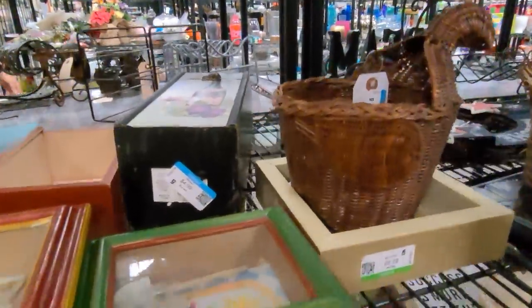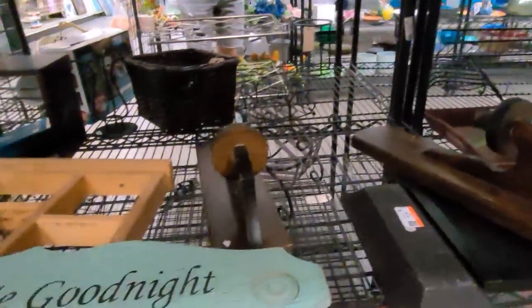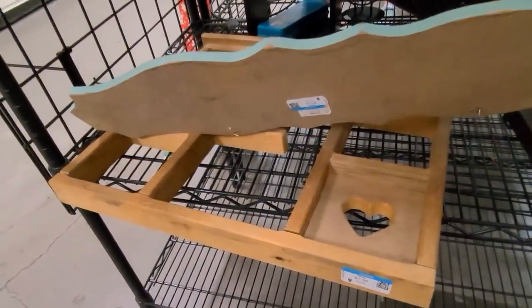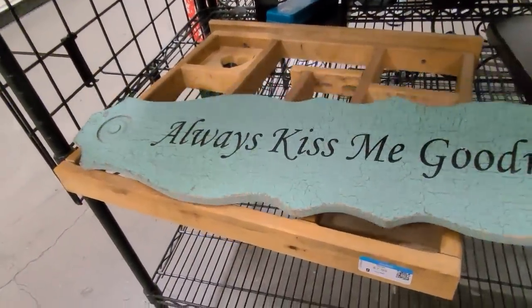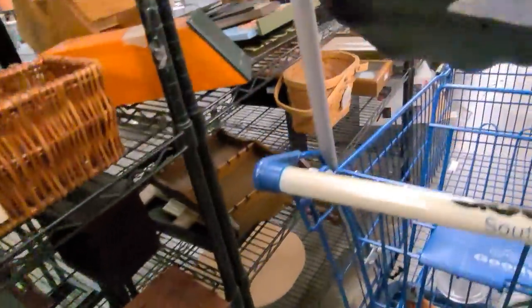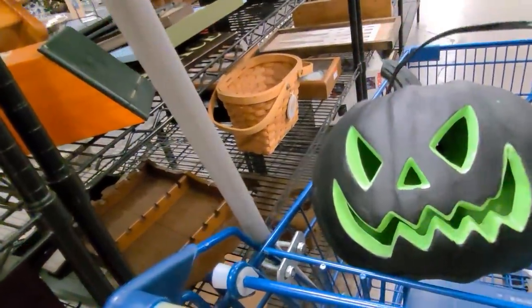More baskets, some frames here, sconces and signs, shelving. All sorts of plaques, a candle tray. Oh, look at this pumpkin. This is fun. This would really match Jake's room. Green and black. It's $5. I think we will pick that up for Jake.